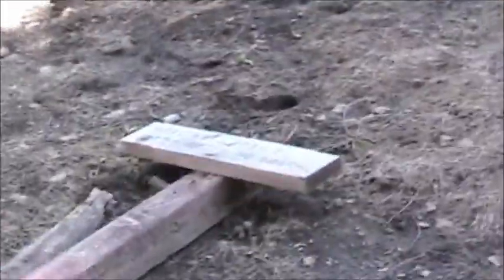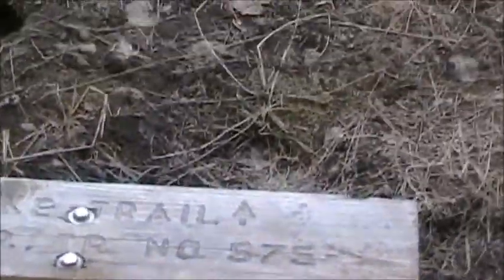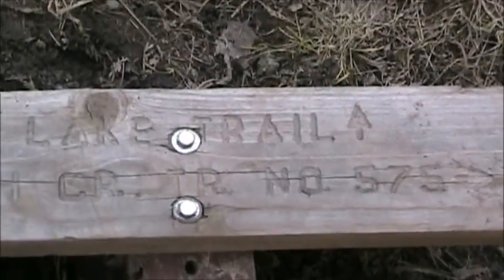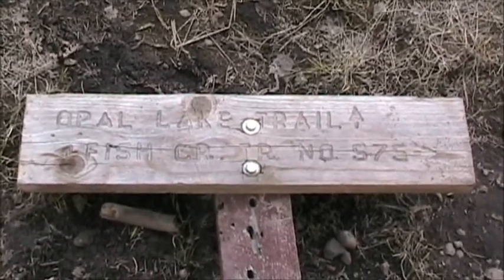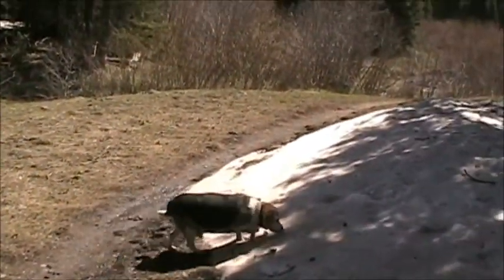We're back at the junction of the V-Rock Trail that we took to the Long Meadow. There were no signs of anyone having walked the Long Meadow. There were a sign or two of people walking to Opal Lake. Now, as you can see, the sign is down, but Boomer is going to lead me on. So let's go, Boomer.